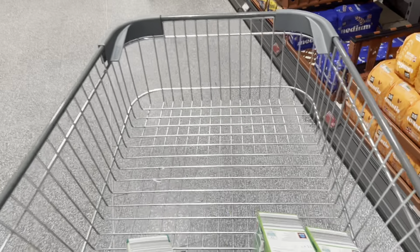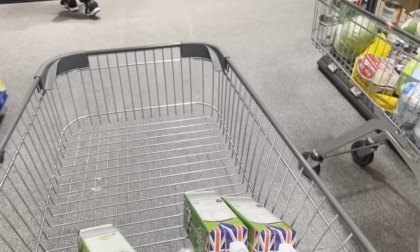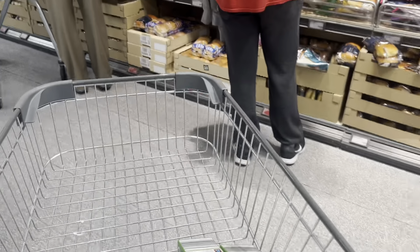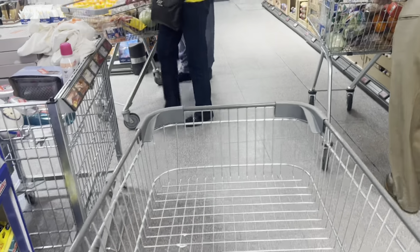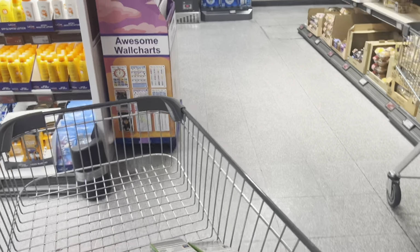I doubt that'd be 50 quid. Do I need bread? I may need bread. Oh, I don't know, probably not. I think I've got bread at home. Right, let's go to the other aisle. We've got enough.